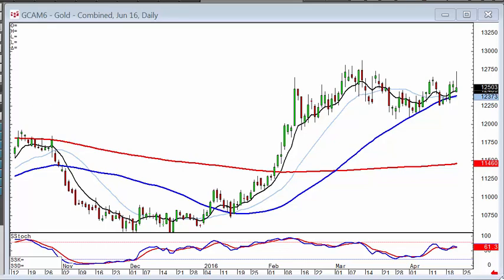Understanding what the price patterns represent, as we can see in gold, gold had a nice big fry pan bottom, but notice the characteristic of a big fry pan bottom. It's not going to move with any great speed until it gets to the breakout area. And that's kind of what we're seeing right now in gold, which means it might not move with any great speed until it moves back up to the breakout area.